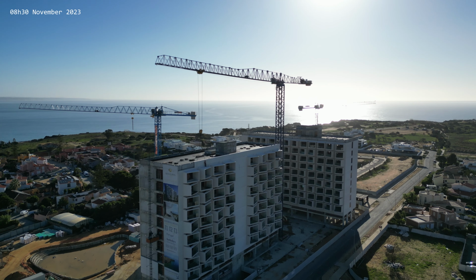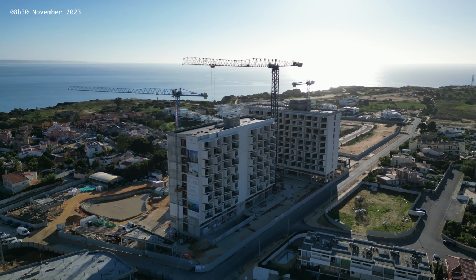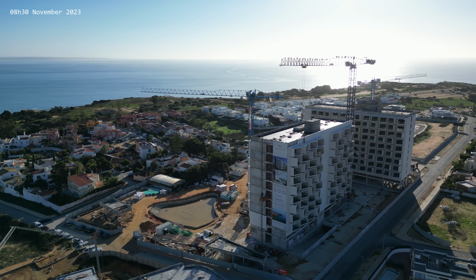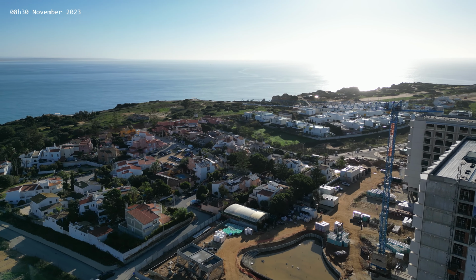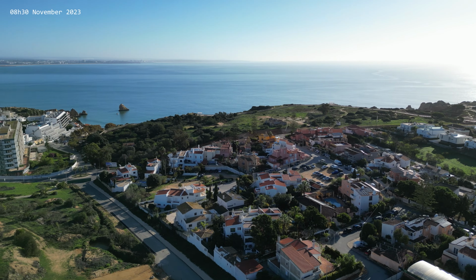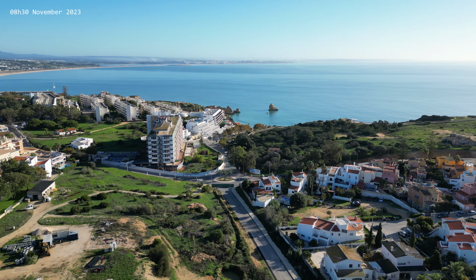Okay, so now we're going to head left down to Praia Dona Ana, and we get the most beautiful sunrise views from these locations over here. Lots of apartments. It's actually becoming a very expensive area. You can see straight ahead behind those cranes, large houses and villas have been built up there, and some of them are going for $1 million plus, way over.